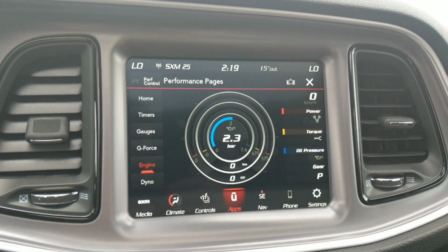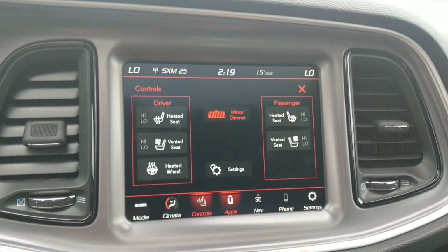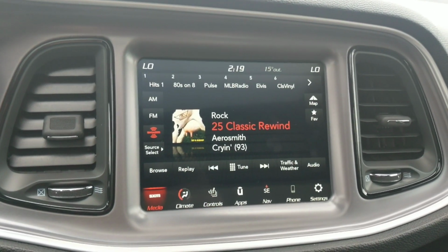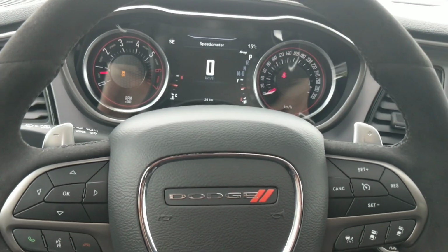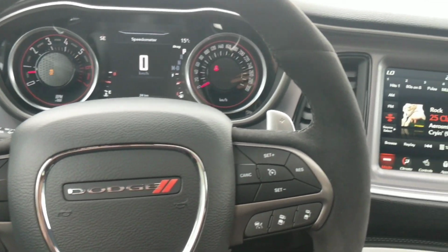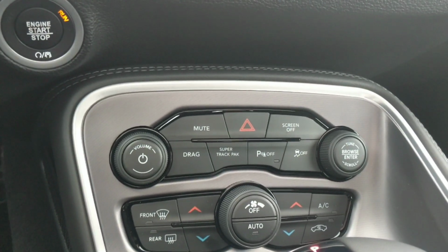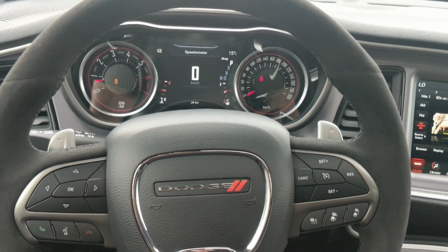Other than that though, this one's very well optioned, so you do have stuff like your creature comforts. You have your heated seats, ventilated seats, heated steering wheel, GPS navigation, Sirius XM radio. You have adaptive cruise control, paddle shifters. Extremely well optioned. There's a sunroof above me as well. But it's kind of a quick little run through of the interior and showing you all the extra little stuff like the drag orientated features, and then just what's a little bit different for it.